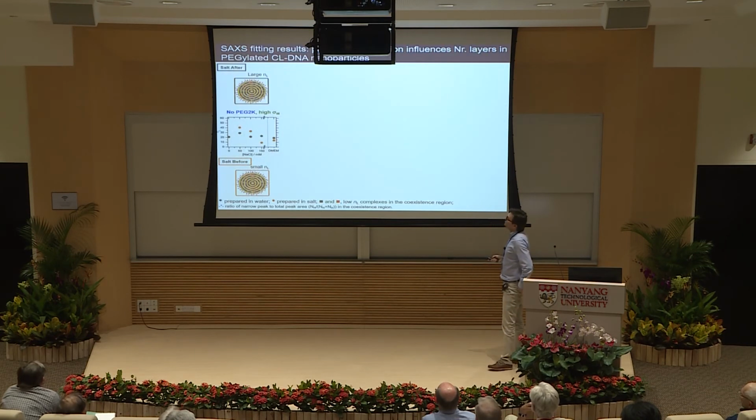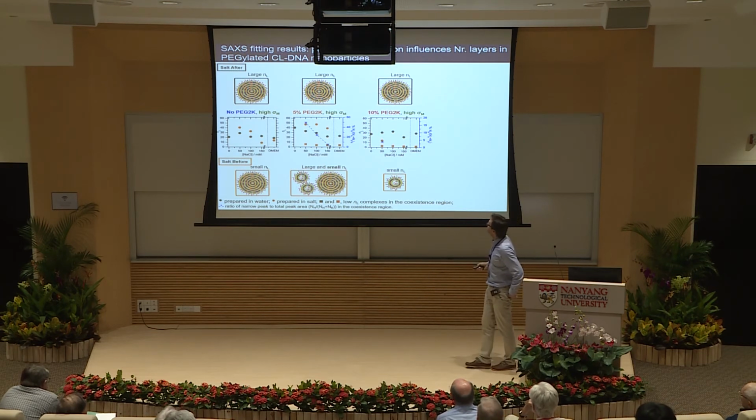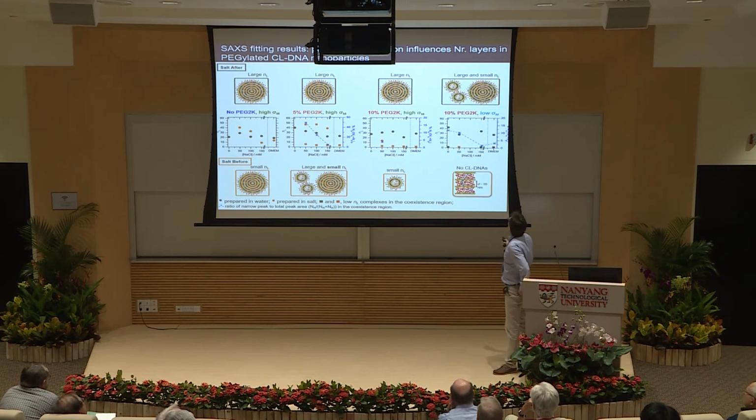So here are the results. For no PEG, we always have a big number of layers. For 5% PEG, we can have an intermediate situation that we never really understood. We have a state with a small number of layers and a state with a lot of layers. And for 10% PEG, we have a small number of layers for the particles prepared in salt, and still a very large number of layers for the particles prepared in water. And for the case of low membrane charge density, it's even worse.